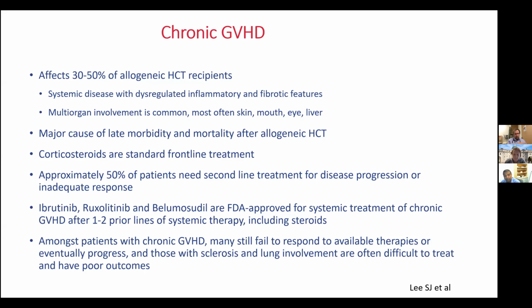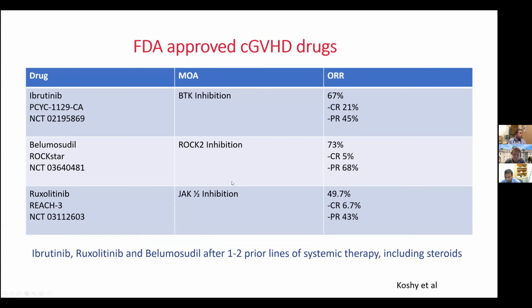For those who develop chronic GvHD, steroids have been the workhorse for multiple decades. About half of those patients eventually need second-line treatment for disease progression, and they don't tend to do well at that stage. Up until a year and a half ago, we really didn't have that many drugs. Ibrutinib was approved a few years ago based on this trial. It's a BTK inhibitor, as you all know. The overall response rate was about 67%. CR was 21% in that.